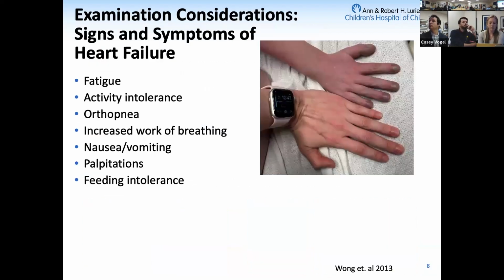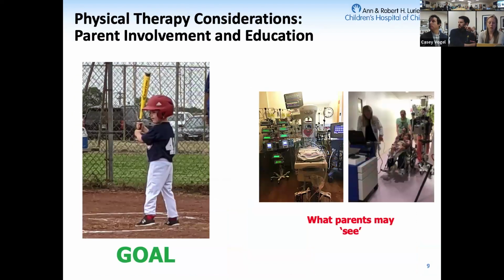I think we're all kind of familiar with the signs and symptoms of heart failure, but these include fatigue, activity intolerance, orthopnea, increased work of breathing, nausea, vomiting, palpitations, feeding intolerance, and for our patients with congenital heart disease, desaturation. And while our goal is this picture on the left, I think it's really hard for our parents to get away from, and even some of our providers, from this view of our patients of being these fragile kids. And it's not uncommon when I show up and try to explain what I'm going to do that the parents say, do you know that my child is admitted here for a heart transplant? So it's really important that we partner with our parents to emphasize why what we're doing is important.